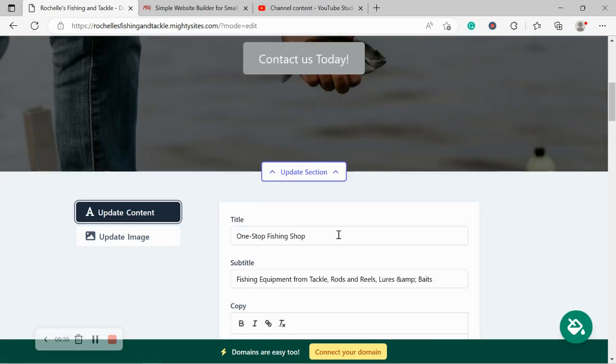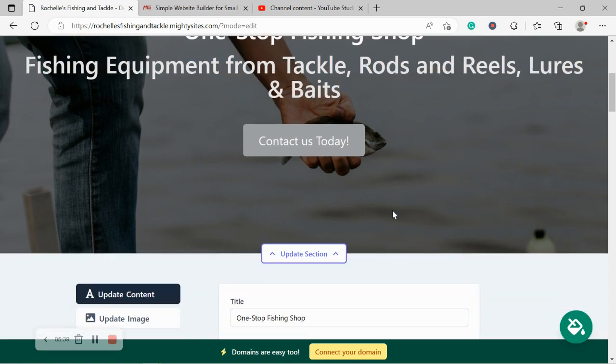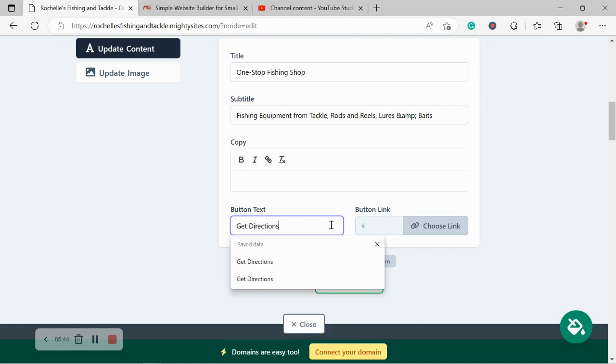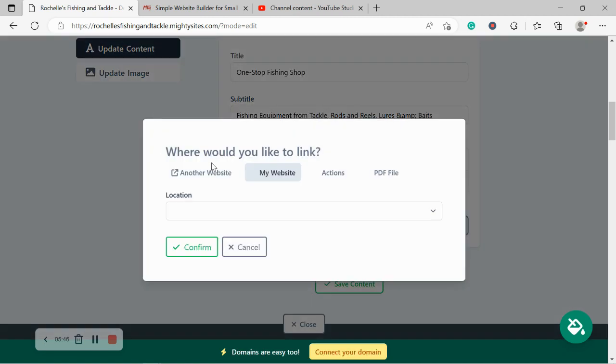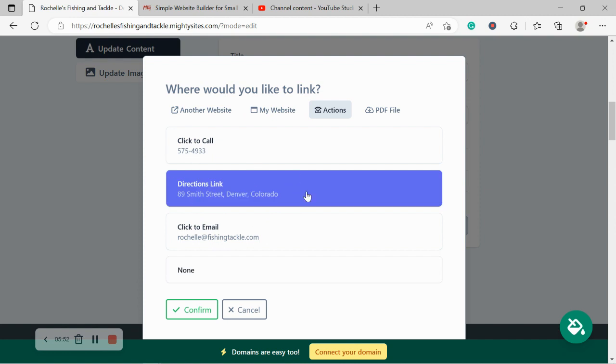Now over here you can change the title and subtitle to suit your needs. Button doesn't have to say contact us today. We can put get directions, for example, and head over to choose link. Now you can link to another website, you can link to an action like click to call, directions, or click to email. For this one, I'm going to set it as directions.